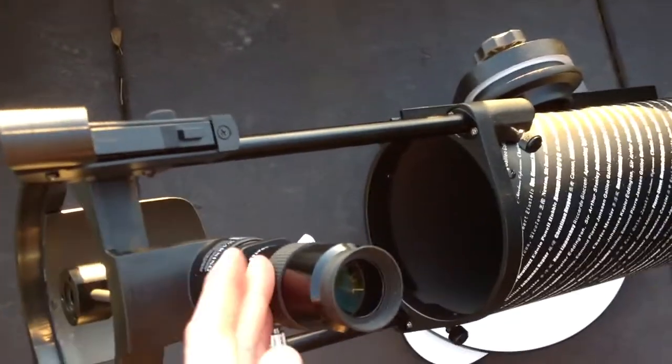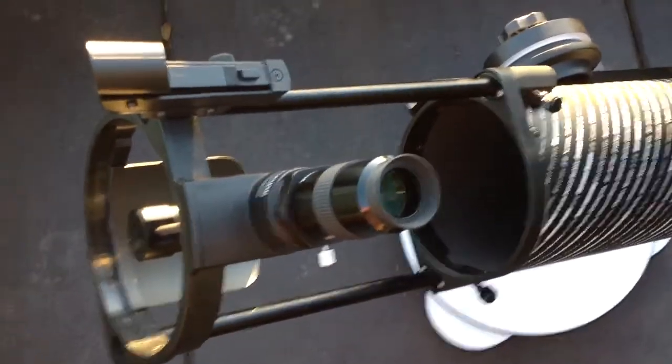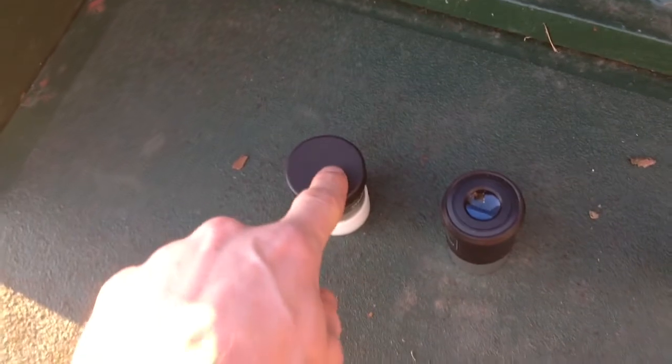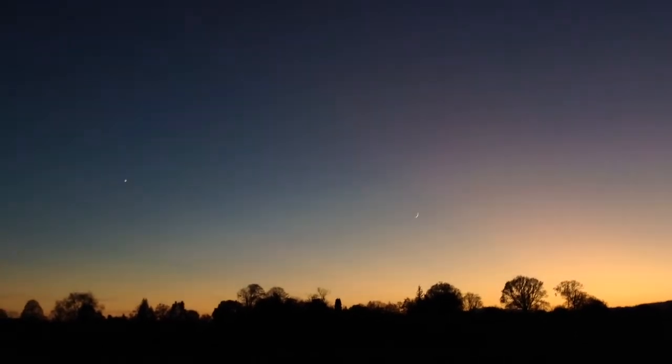I'm basically using this and its very low magnification to turn the entire telescope into a spotting scope, and then after that obviously moving up to either 25, 65 or I think something like 164.5 magnification.